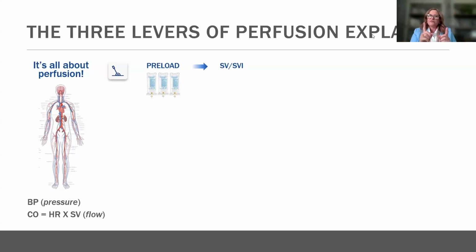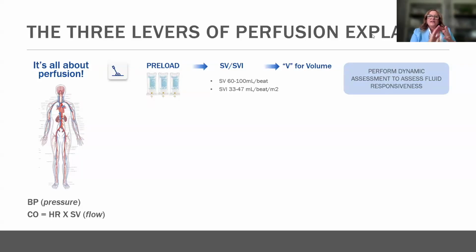And so we want to talk about the first lever, preload. So when we're thinking about preload, we're going to do a dynamic assessment, and we're looking at stroke volume and stroke volume index. And you can go ahead and click it. And you're going to think V for volume, and normal stroke volume is 60 to 100. So I think if you can just remember normal heart rate, that's going to help you. And know this, that if you have a patient with a low stroke volume and they are hypotensive, or you're feeling like they may be hypoperfused, or it's a patient that you may need to give fluid to and has heart failure or renal failure, you're just nervous about it, you can perform a dynamic assessment to see if they are fluid responsive, right? So that's your first lever.